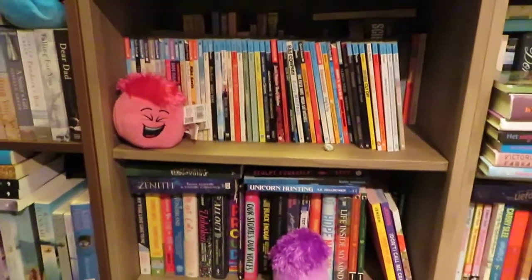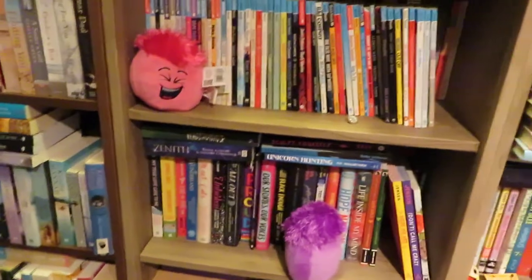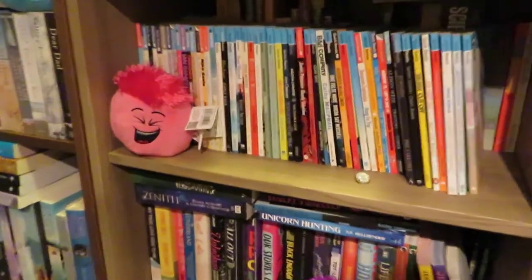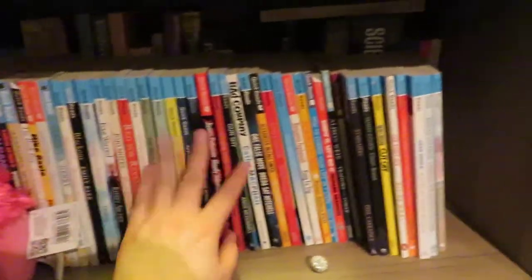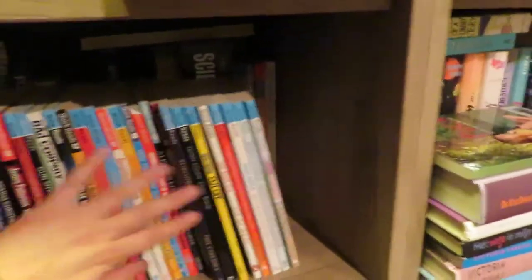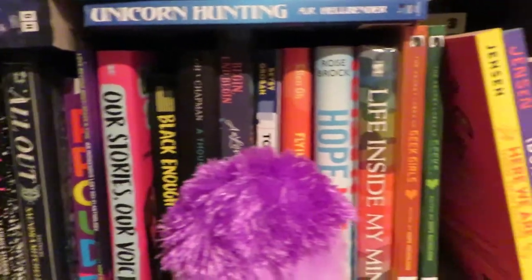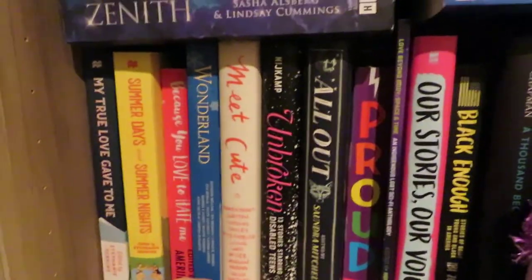Then these two shelves contain short story collections and anthologies. So these are my quick reads. They're all novellas and short stories. And then behind it we have some anthologies, children's anthologies, some science fiction, some adult anthologies. These are some mostly young adult anthologies. And behind it we have a bunch of science fiction anthologies for adults, as well as some other ones.